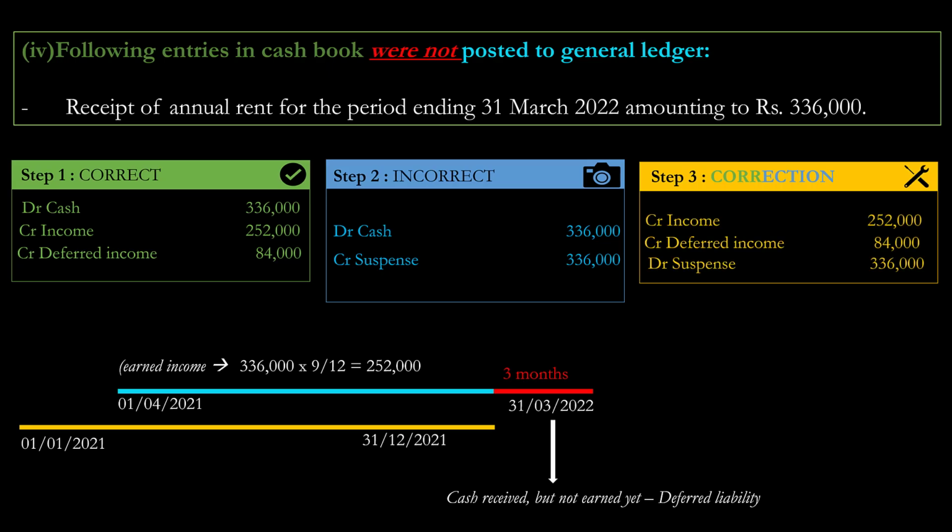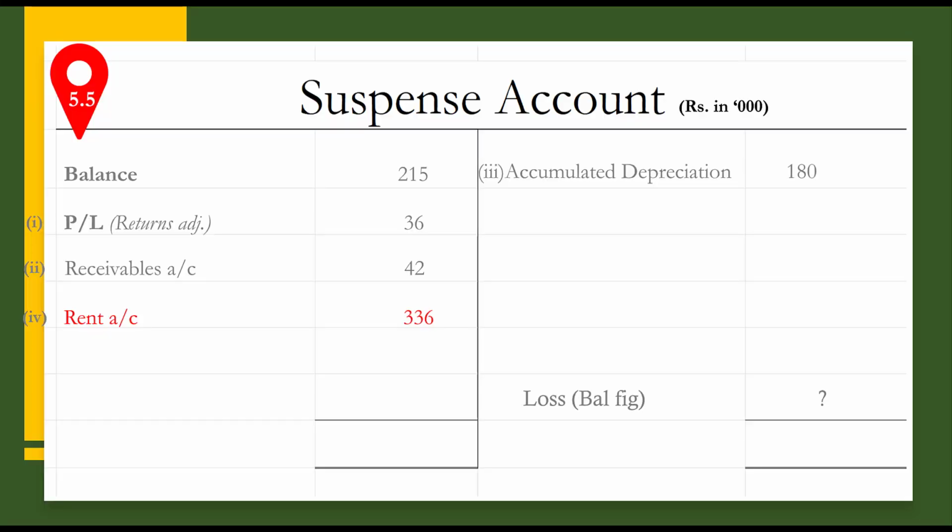Does your answer look similar to mine? If not, why not? If it does, then congratulations, we are getting the hang of rectifying errors. I'm crediting the income and deferred income because it is the right way to record it, and reversing the suspense account by debiting it. Let me know how you did it in the comment section below.